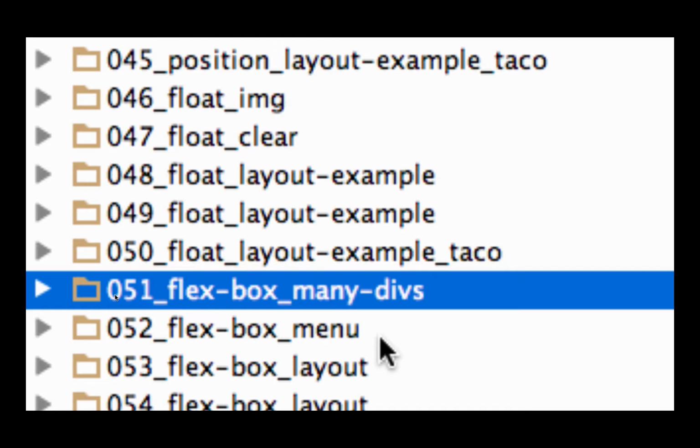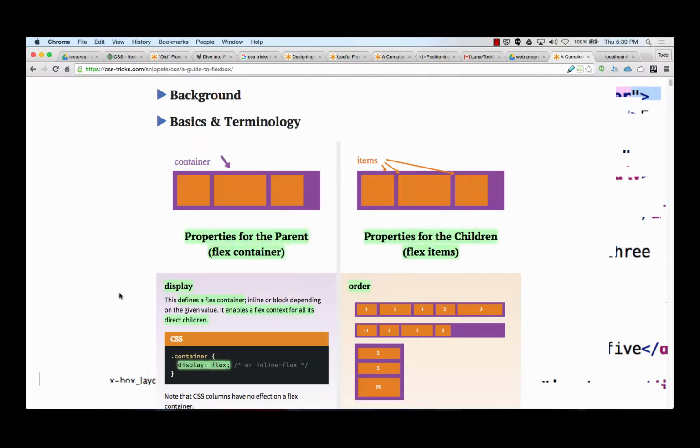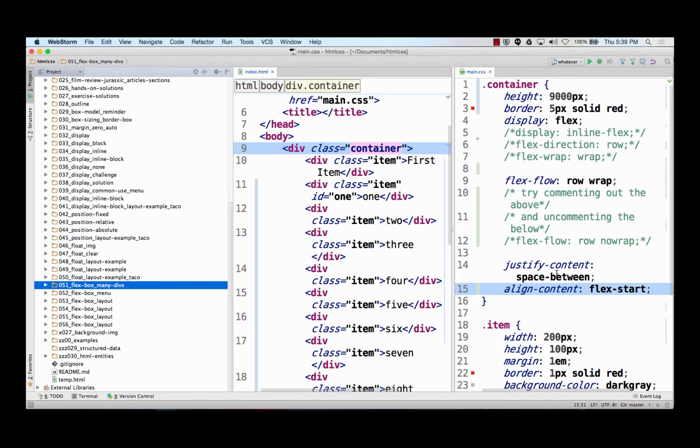And that way you're going in and playing with container settings. Hey, I'm going to make it a row. I'm going to make it a column. I'm going to make it a row reverse. Justify content. Justify content space between. Or align content flex start. So you could start to play with those.